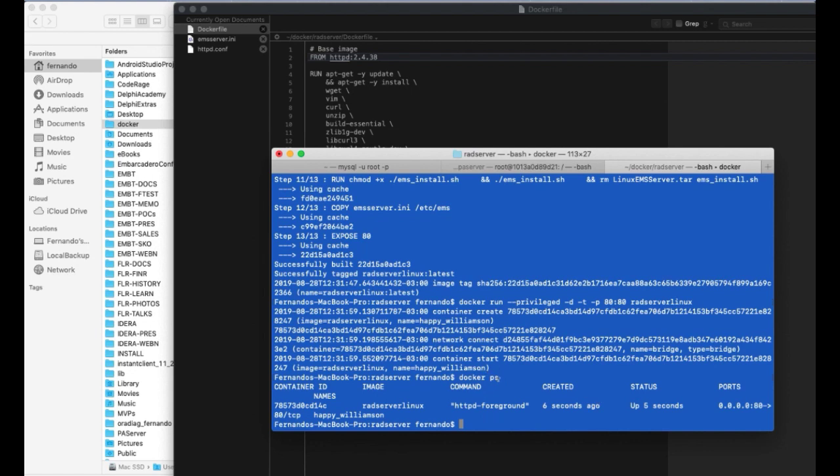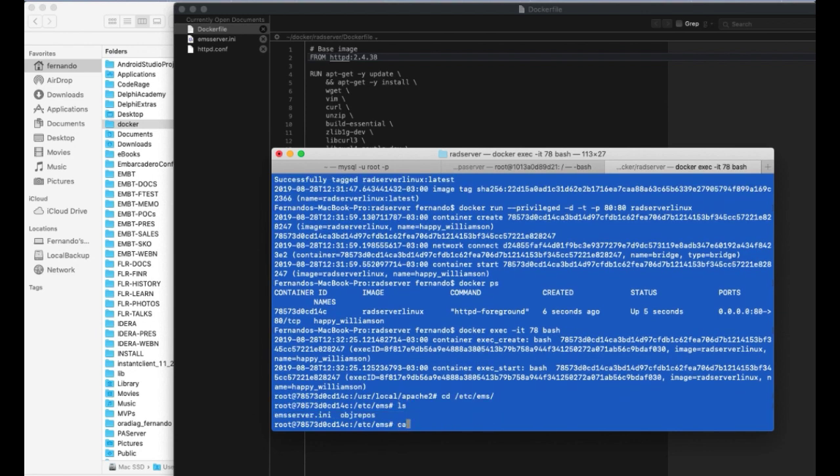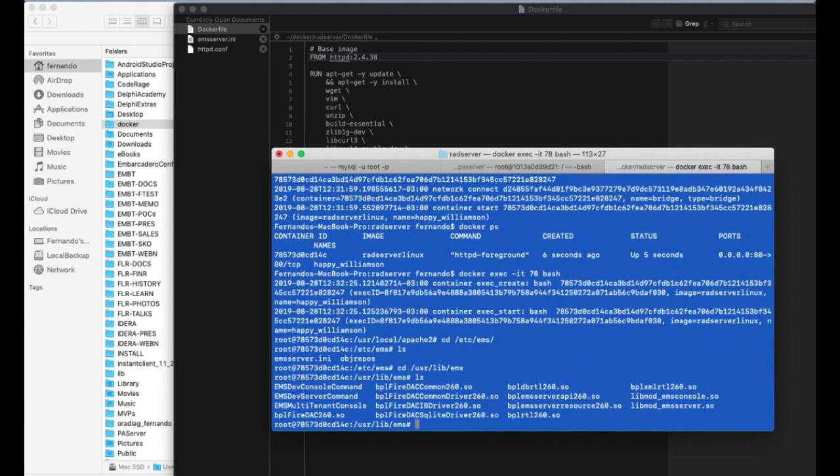We can connect using bash. Let's navigate a little bit in the system. We can go to /etc/ems, and you can do a cat. Here's the ini file we copied to the container. We can go to the EMS folder. So we have all the files here, right? And at this time, the server is already running.